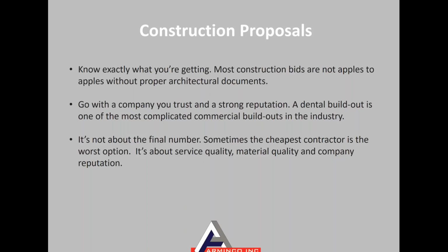Things to consider within the proposal: your ceiling type, meaning drywall or drop ceiling. Are they 2x2 grids or 2x4 grids? What type of ceiling design? What type of ceiling height? All these things can greatly affect your cost. One contractor can provide high-level finishes and another one can provide low-level, and the pricing is going to look a lot different. Another area you need to pay close attention to is lighting.